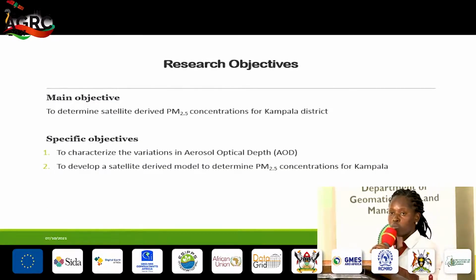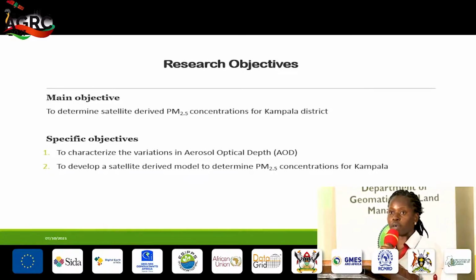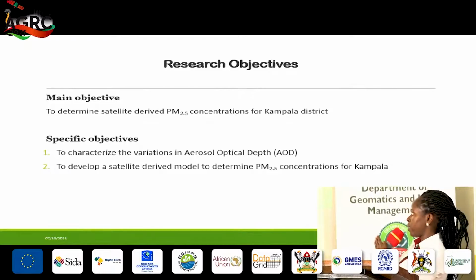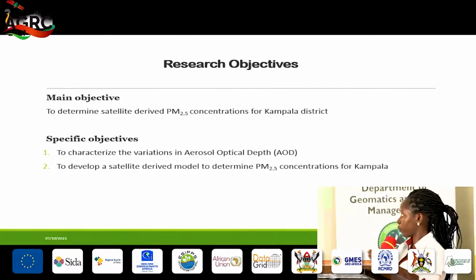The main objective was to determine satellite-derived PM 2.5. The specific objectives: the first is to characterize variations in aerosol optical depth, which are the satellite aerosol measurements. And secondly, to correlate the satellite observations and ground observations to determine satellite-derived PM 2.5.